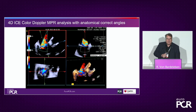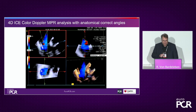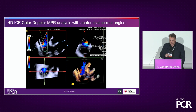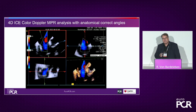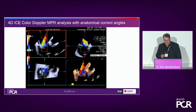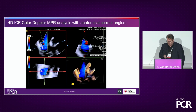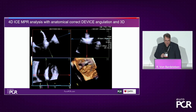Moving forward, we can use the same plane and add color to it. You can see that we can shift the color frame within the image to any given position, and that we're still, in this early technique, working with 11 volumes per second in order to align to any given plane and to drive and plan the procedure in this specific patient.